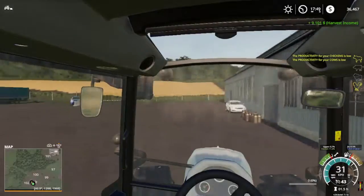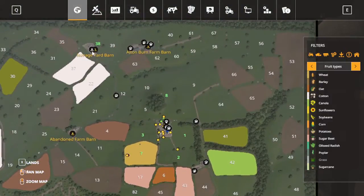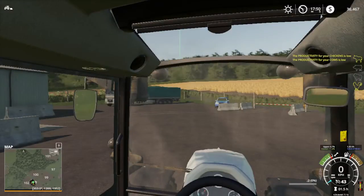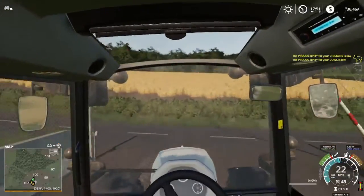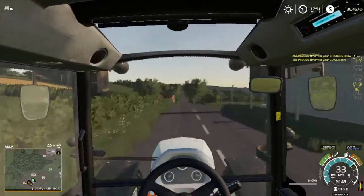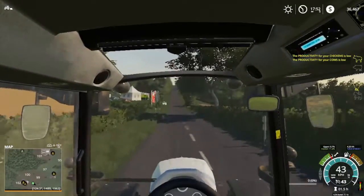28. So what we need to do now is head up to our storage farm silo. And the best way to get there is back up the way we came, past our farm and hook right, if I'm not mistaken. But anyway, we'll see you up there.